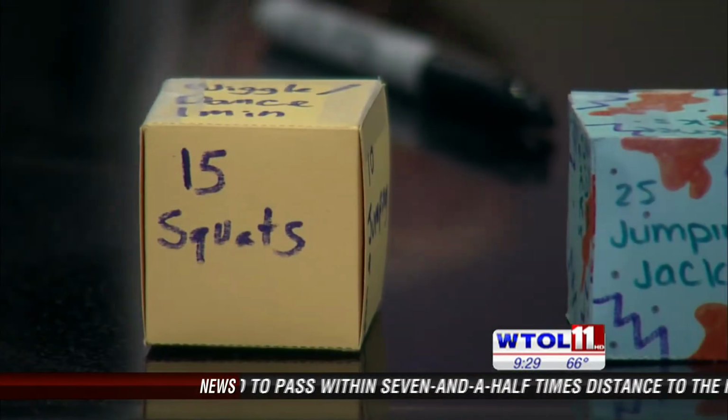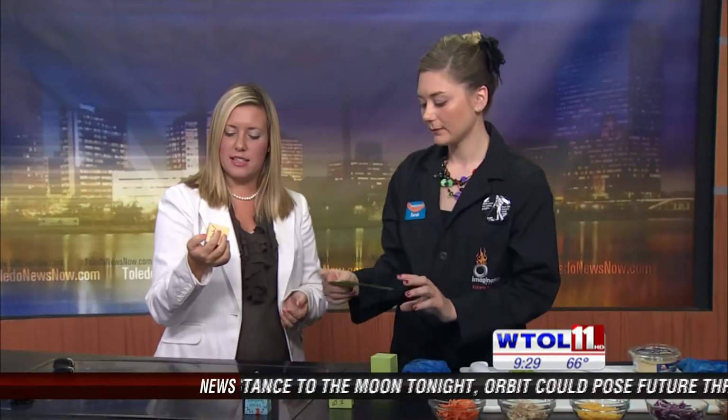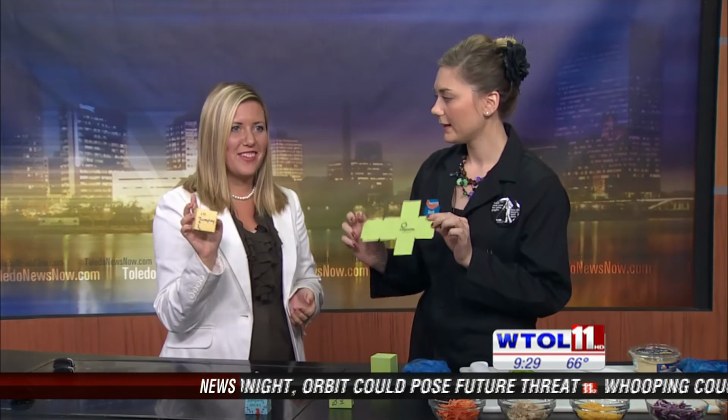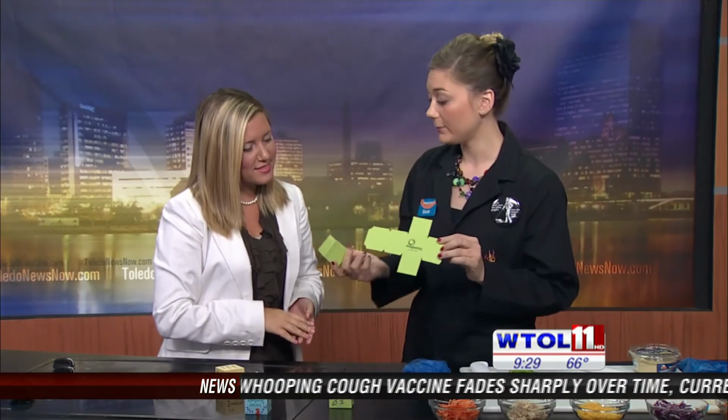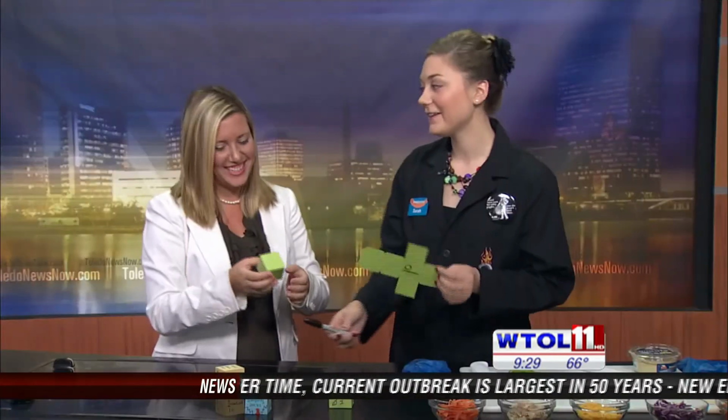So you have any sort of idea that you can put on here. Right. And so, you can kind of personalize it. And it starts out like this. Very fun. And so we just cut this out, and then you fold on the dotted lines. So I made a cube for you. I'm glad she made it for me. That looks complicated for me. I've had a lot of practice. Good. So I brought you a marker, okay, and we can put some activities on your cube.